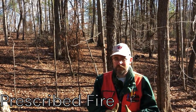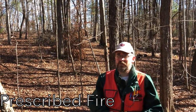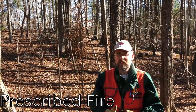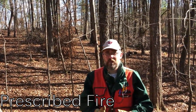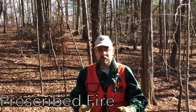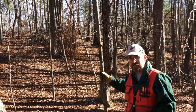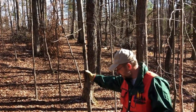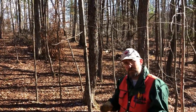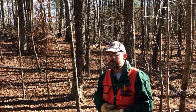Fire can be really beneficial in a stand. It can also do a lot of damage in a stand. So there is a lot of information available about the benefits of fire, but the benefits really have to be weighed against the potential risks on an individual property, and for a landowner to decide if it's the right tool. Fire can also have a big impact on mid-story trees, but once they get up to about 3 or 4 inches in diameter, then fire doesn't impact them as easily. So when they're small, it can help to keep them small.